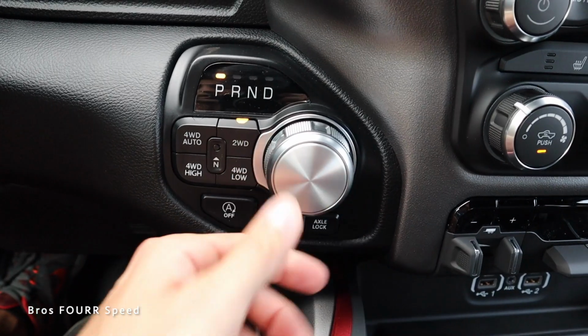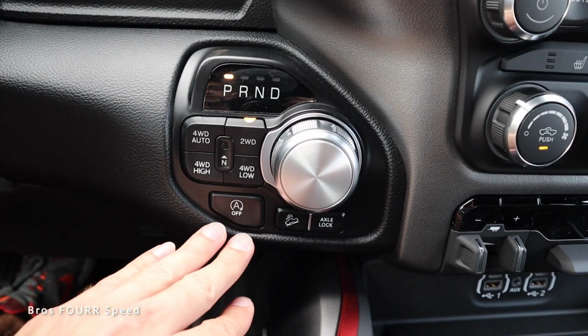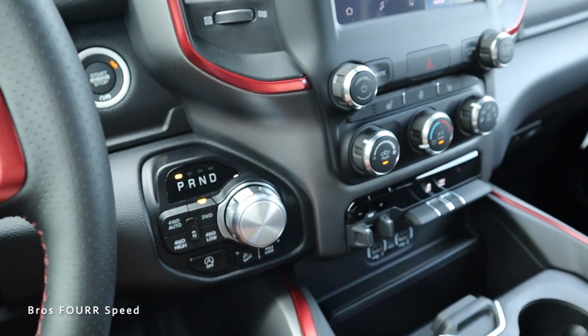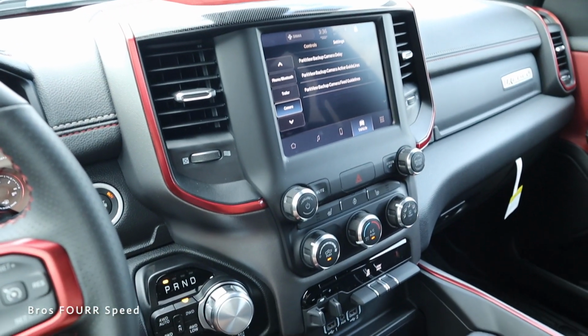You can see the rotary dial, all of your four-wheel drive indicators, engine start-stop feature, as well as the downhill control and the axle lock. So pretty cool setup for everything, pretty simple for this particular spec.